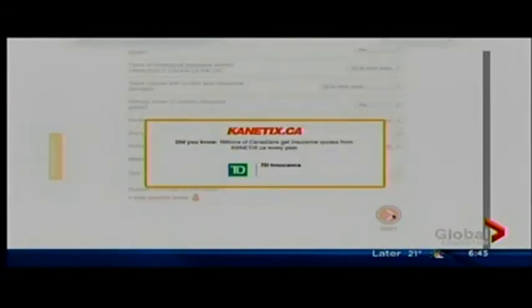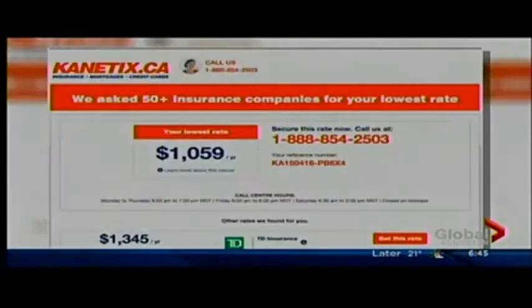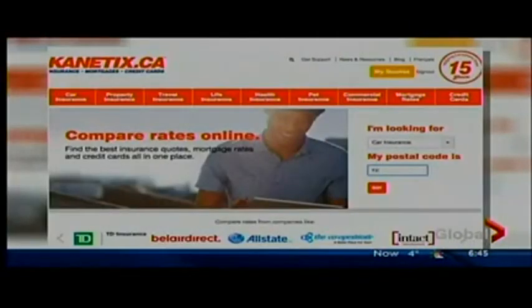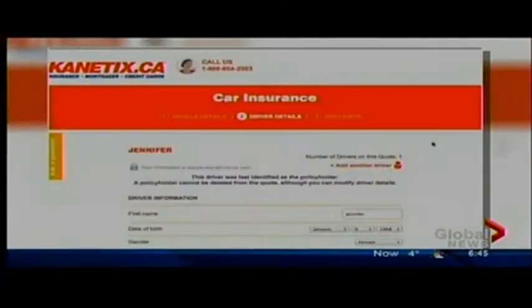So how do we keep our rates down? You can go to kinetics.ca and check your rates. They shop independently 50 different insurance companies, and you can compare apples to apples and see what you can save. Their average customer saves $750 a year. Wow, that's worth it.